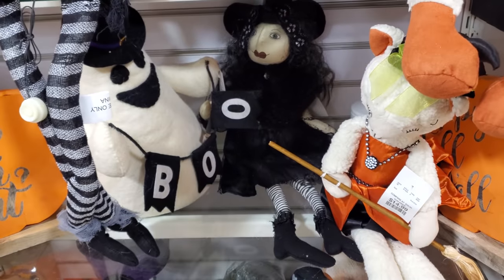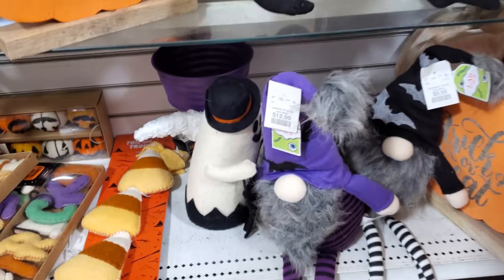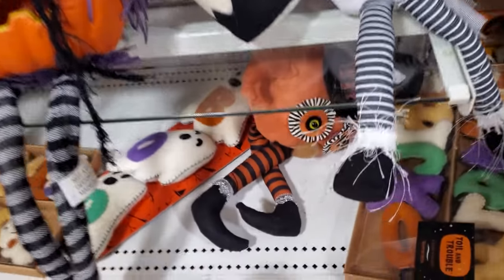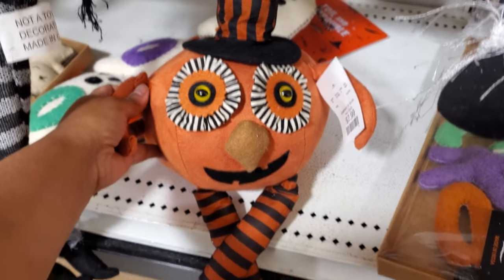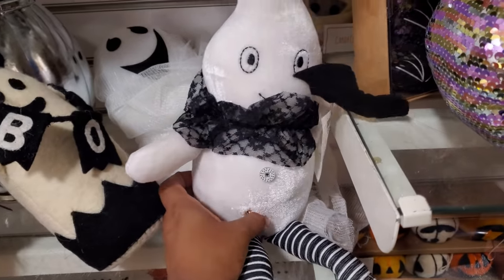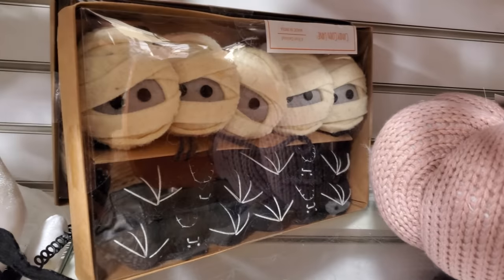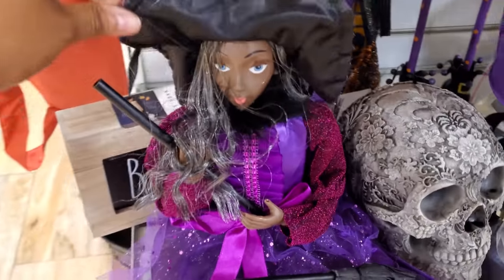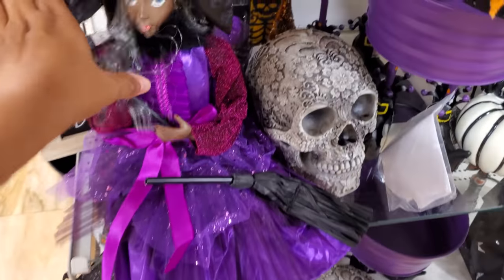Okay, yeah, boo. I still can't believe there's a llama. It's just kind of weird for me. Look at this guy, 13. I think he's kind of cool for 8. It's like an owl pumpkin. An owl pumpkin, you're right. And they do have a ghost. This one's going to be 8. And we have this one with the bat and mummy. That's new. New witch. Her face kind of reminds me of a Barbie. It's a new one. How much is she?